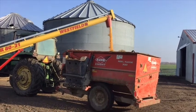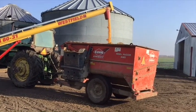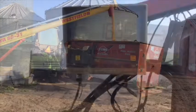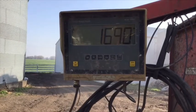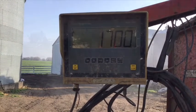The feed is mixed in a mixer wagon. The first thing that is added is corn from last fall's harvest. The corn provides protein and energy. Each ingredient is carefully measured to ensure accurate rations for each stage in the animal's diet.